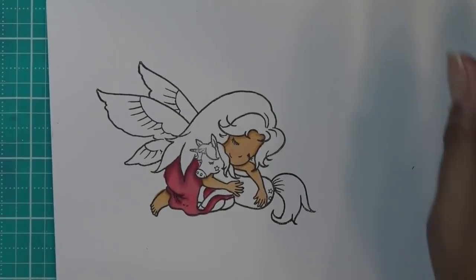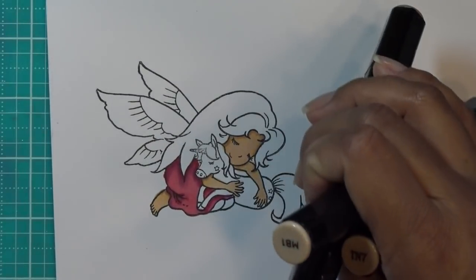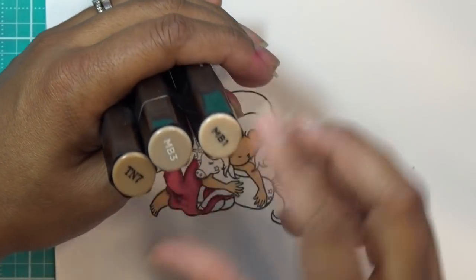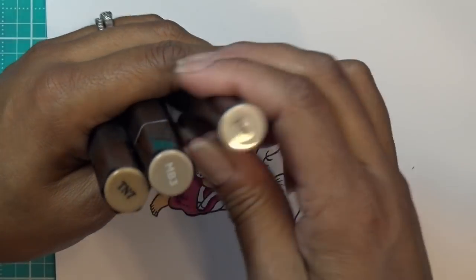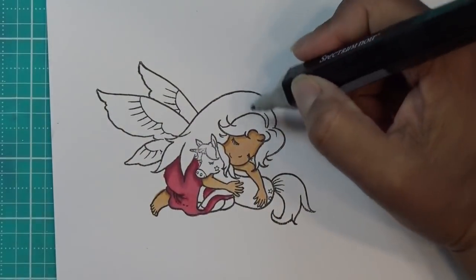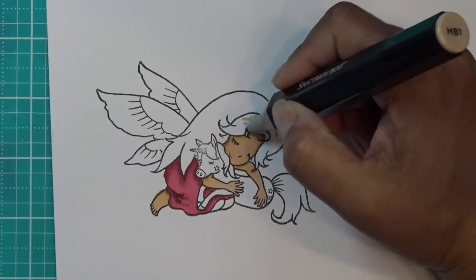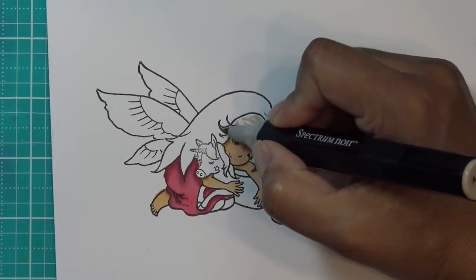Alright. And then the hair, which is my scariest part because I came up with this one by myself. I do MB1, MB3, and TN7 because TN7 has a little more brownish, but a pretty brown, where MB1, again, is just a lighter color. I try to stick with the MBs and I didn't like it.